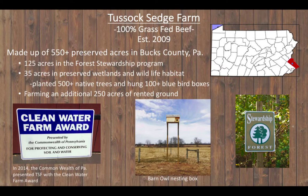Tusks Edge Farm is made up of 550 preserved acres in Bucks County, Pennsylvania. You can see right here, we're down in the southeast corner of the state, about 45 minutes north of Philadelphia. On the farm, we do have 125 acres of forest stewardship. It was logged out and then put into a 110-year forest stewardship program. We have 35 acres of preserved wetlands and wildlife habitat, where we have planted over 500 native trees, and also 100 bluebird boxes.